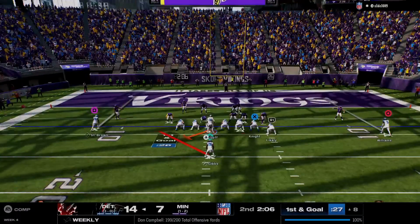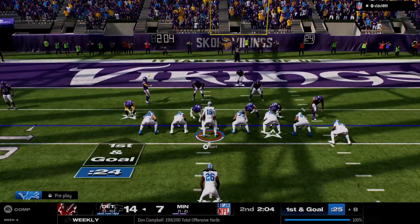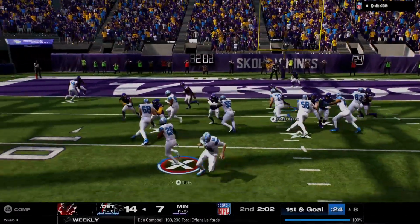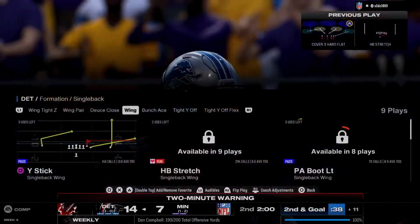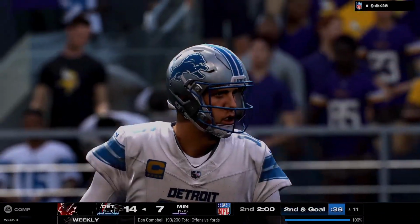4 downs now to get in. Here's 1st and goal. Handoff running left. Here's Gibbs. And the defense is all over this one for a big loss.